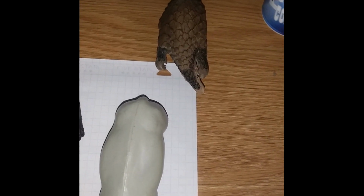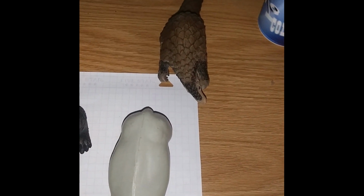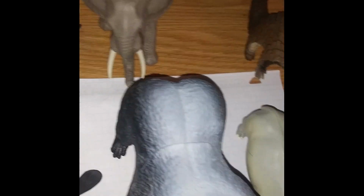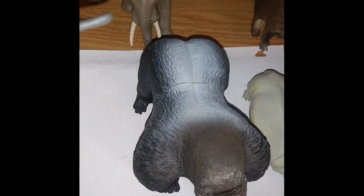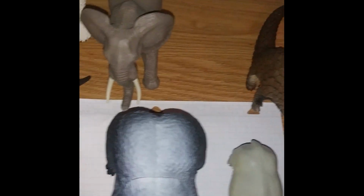They have 4 limbs. Now these may be reduced or absent in some, but the majority of them have 4 limbs. The whale, depending upon the whale, they may not. Okay?